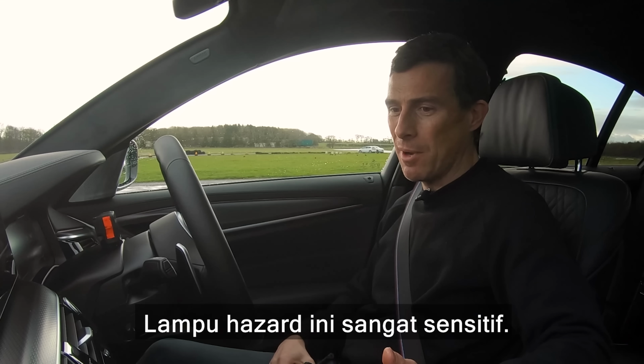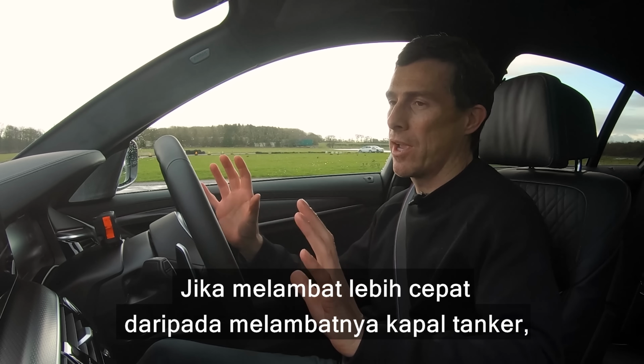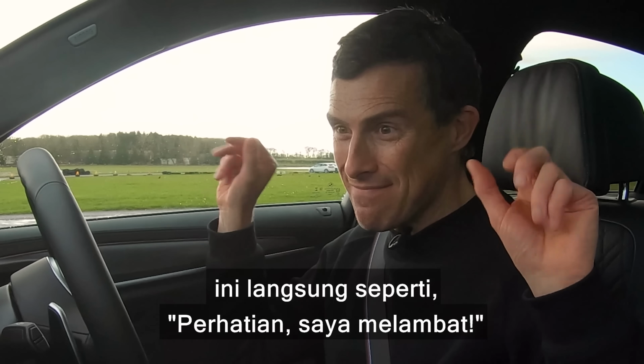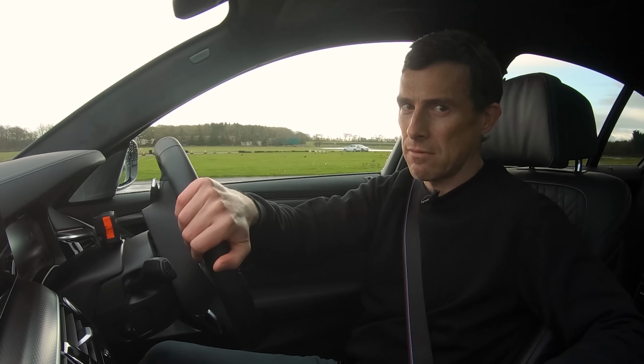These hazard lights are so blooming sensitive, you just slow down anything that's a little bit more abrupt than just actually slowing at a rate like an oil tanker, and it just starts going, nip, nip, nip, warning, I'm slowing. I wonder if when you put it in reverse, it beeps like a lorry as well. No, it doesn't do that.